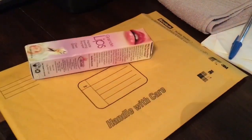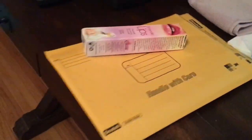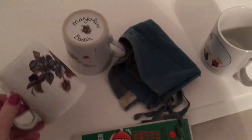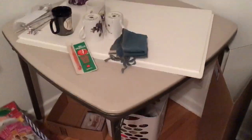So I'm just going to pop it in this little bubble mailer. I get those from Sam's Club. And I actually did manage to get some things listed last night. Oh, and Papa's been cleaning flatware. So I listed this mug, these two mugs, the Family Circus mug, this little orange peeler, and then the Yankees pendant, which is in horrific shape, and I'm embarrassed by it. But I did list those things.